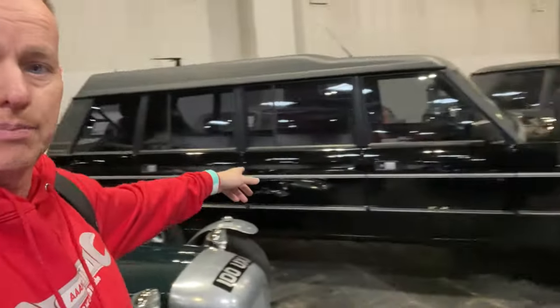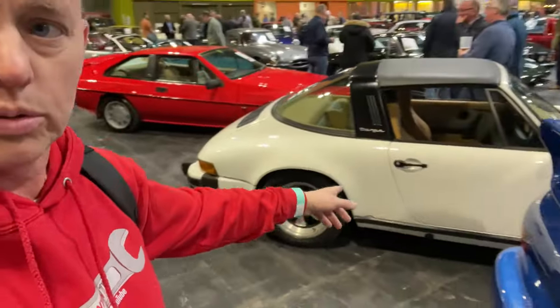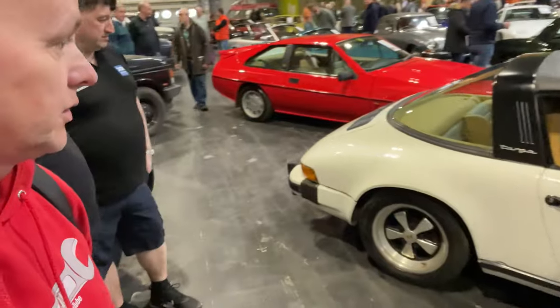We've got a limo Range Rover lot. I don't know who's gonna have that. Classic. Oh, look at that beauty. Targa, Porsche 911.